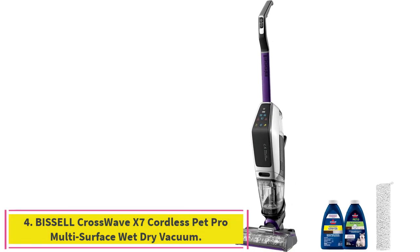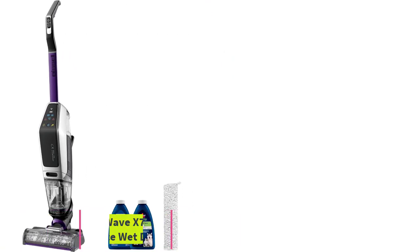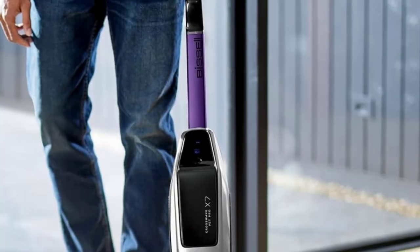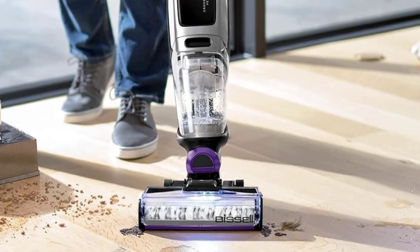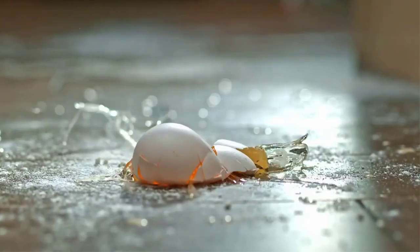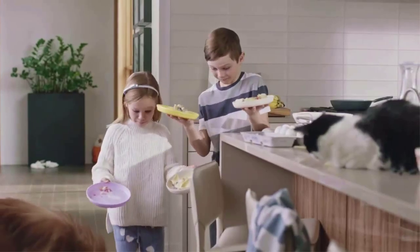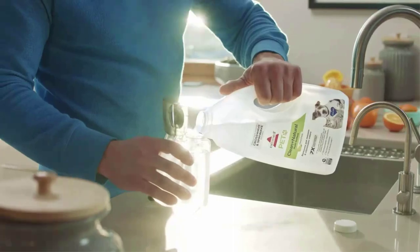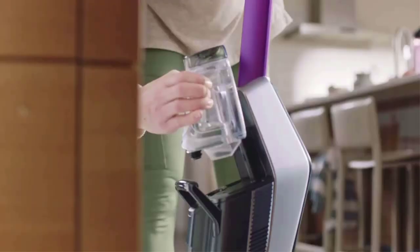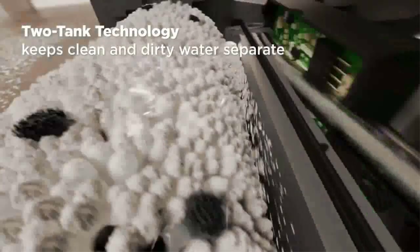Number 4. Bissell Crosswave X7 Cordless Pet Pro Multi-Surface Wet-Dry Vacuum. We all know what it's like to have to endure the slog of using a big and bulky vacuum and how tiring it is. But the Bissell Crosswave X7 makes that a thing of the past. This one got our vote for easiest to maneuver because of how comfortable it is to use across multiple functions. For one, the user-controlled solution dispenser means you're in control and able to determine how much cleaning solution you want or need to use, which eliminates wasted product.